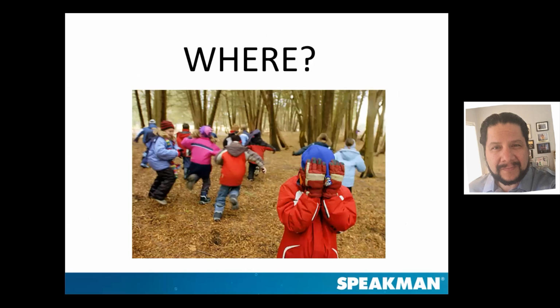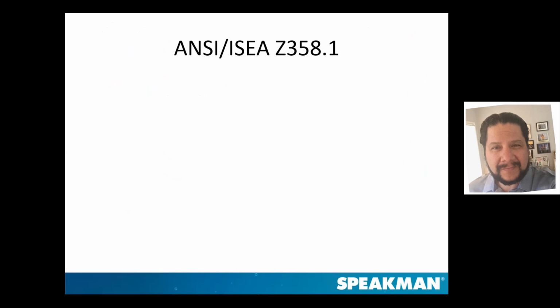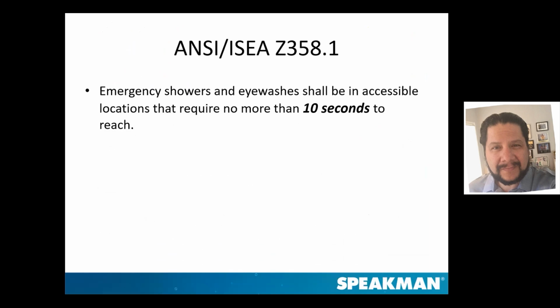So where are these units going to be used? In factories and plants and wherever. Again, we're going to put in 10 seconds to safety wherever we have those universal symbols on the SDS sheets of the chemicals that we're using, storing, or transferring around employees. You need to have 10 seconds to safety. So again, the ANSI standard, 10 seconds to safety.